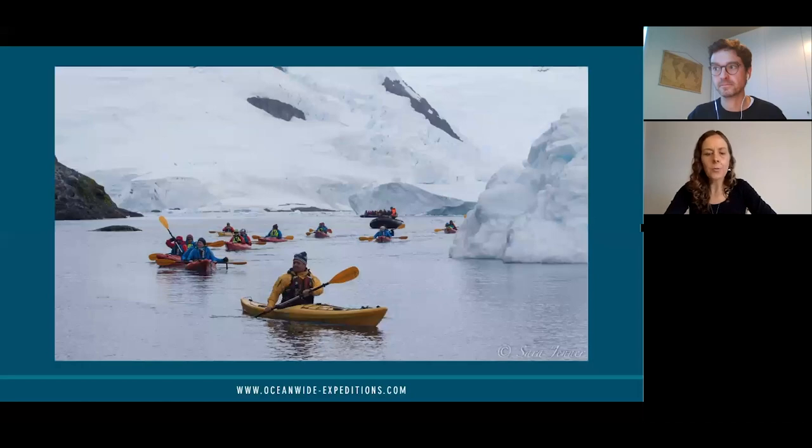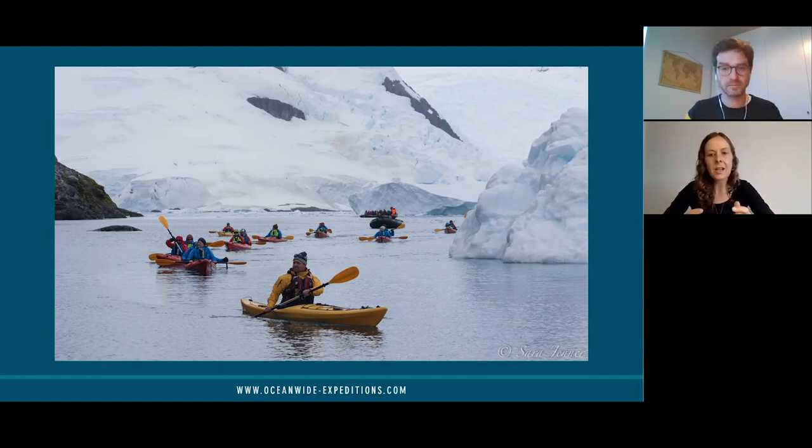Kayaking, another great option, which is now appearing on more and more of our trips. We work to a 1-14 ratio, and as always, for safety, we have a safety boat with you. Again, this is a really unique experience. Being eye level with the wildlife on the water as penguins porpoise past you, being able to approach small icebergs and feel the sounds, feel the motion of the water around you in that silence that you don't get on the Zodiacs is incredible. So really great option for you.